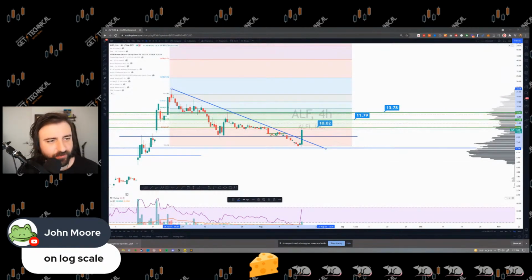Look at that, guys. We changed the price scale to logarithmic, and it made it easier to draw a sloping line of resistance on Alfie to identify what was a clear breakout.